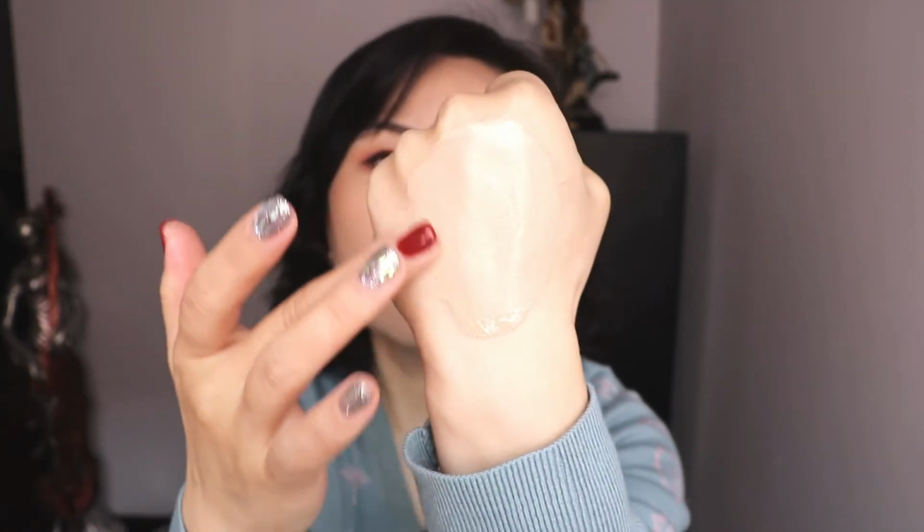It is like a cream, very silky, easy to blend out, and you can just use a beauty blender or your finger as well. I like the finish of it. The coverage I would say is light to medium. You can actually build it up, but I like the finish. It's not a matte finish, it's more like satin, a little bit of a cream finish. It leaves a natural glow from your skin, so it looks like real skin.